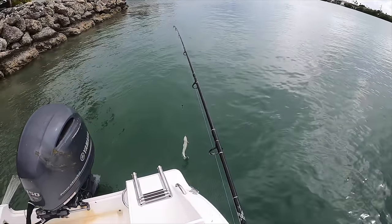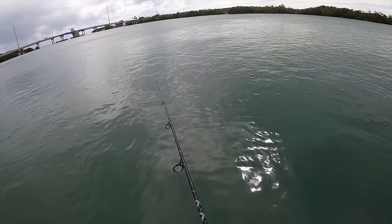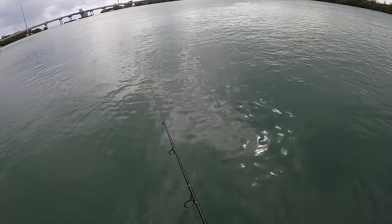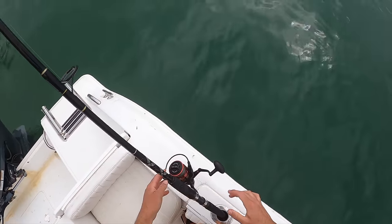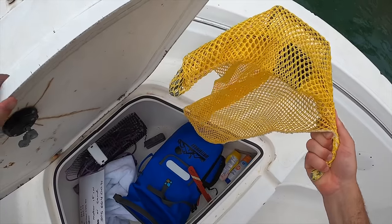This is just 60-pound braid, which is nice, but it's not that big. And a 50-pound mono leader. So it's not a massive setup. It's pretty stout, but it ain't that massive. But who knows? I caught a shark yesterday, a 6-foot shark, on a whole ballyhoo. So kind of in the business of trying ridiculous things. I'll be right there.